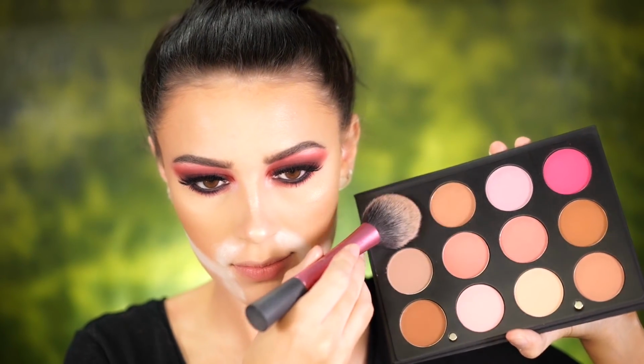For blush, I'm using a really nude pink shade by Ofra, and this is from their blush palette. I'm just going to dust this onto the backs of the apples of my cheeks, just for a little hint of pink.